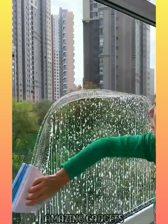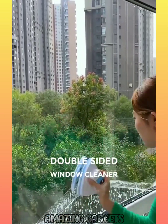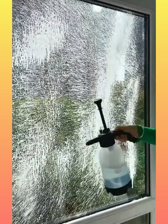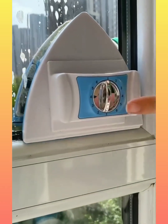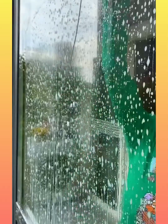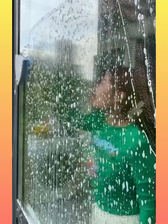Tired of struggling to reach every corner of your windows or risking your safety on precarious ledges? Say goodbye to streaks and smudges and hello to crystal clear windows with our innovative double-sided magnetic window cleaner, the ultimate solution for hassle-free window cleaning. Our double-sided magnetic window cleaner features powerful magnets that lock onto each other through the glass, allowing you to clean both sides of your windows simultaneously.